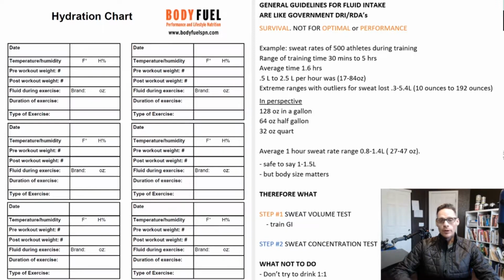Why it's important. The reason why individualized hydration is super important is because the guidelines for hydration that are out by various professional organizations are very generic. It's sort of like the government's DRIs and RDIs. They're meant for survival. Example, for nutrition, it says you need such and such vitamin C in your diet, this much vitamin D, iodine, this much protein, and they're meant to prevent deficiencies, and that's great, but it's not built for optimal or performance nutrition.